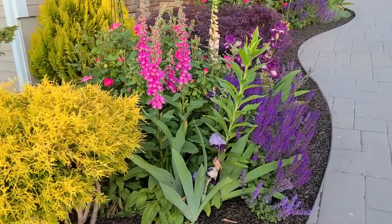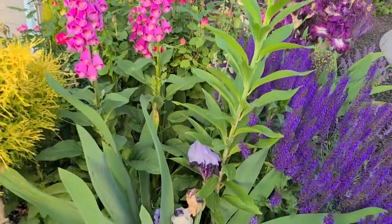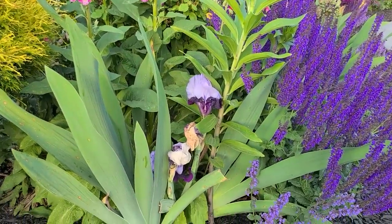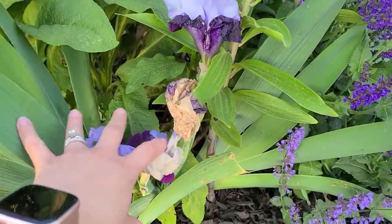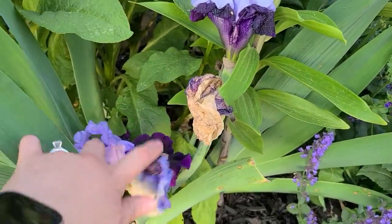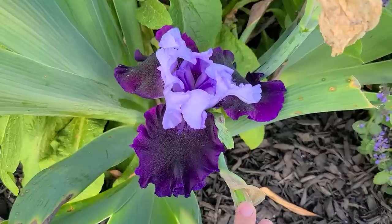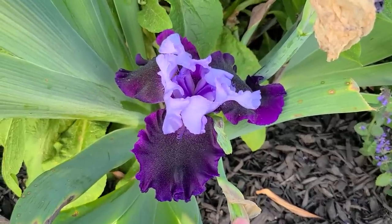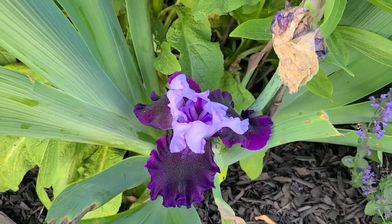I also have a few varieties of iris, and this one here was called Whale's Tail, and it's now pretty much done blooming, but there's still one here. It's these two beautiful shades of purple, a light lavender and a darker color on the falls.